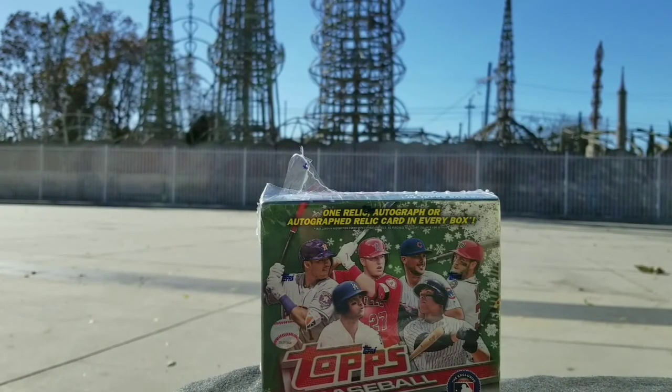Today I'm coming at you guys from the city of Watts. As you can see, I have a beautiful view here. It's the Watts Towers, historical Watts Towers, created by Simon Rodia. If you're not aware of the Watts Towers, you can always Google it and find out about the great history behind this art that you have right in front of you.